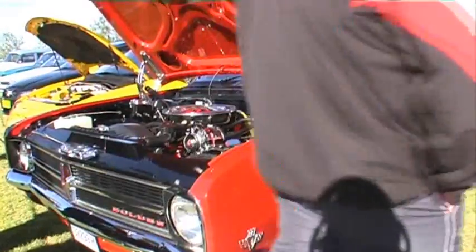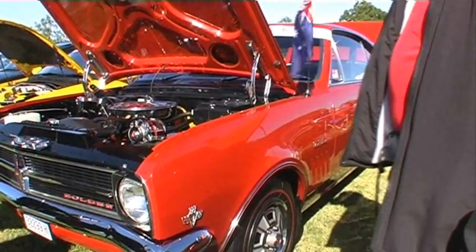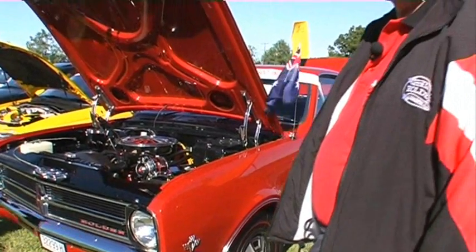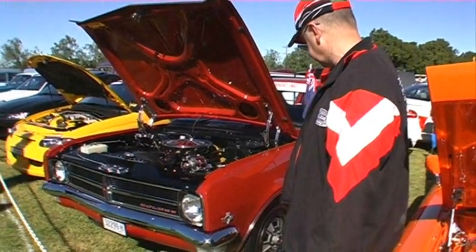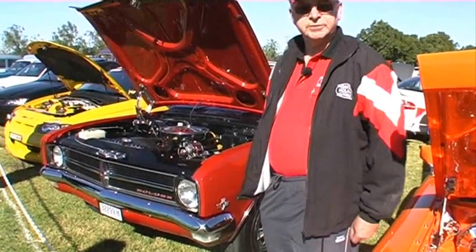Many years ago I restored this car. It was off the road for 14 years. At the moment it's done a total of 77,000 miles in its 39 years of life. The restoration was a total restoration back to bare metal.